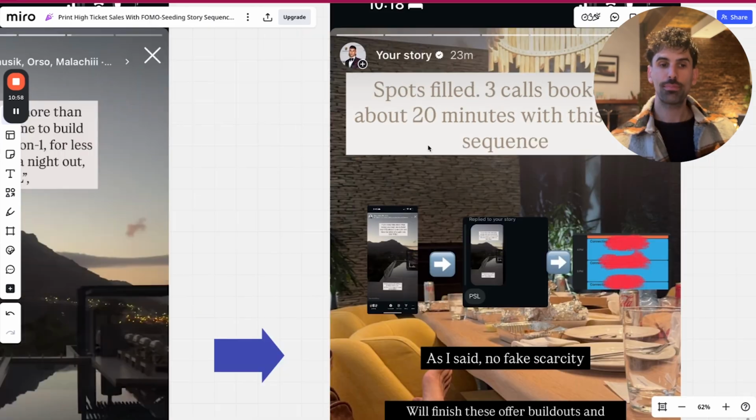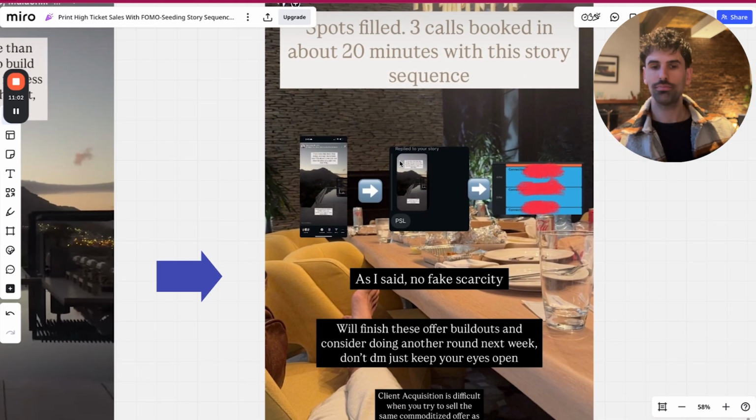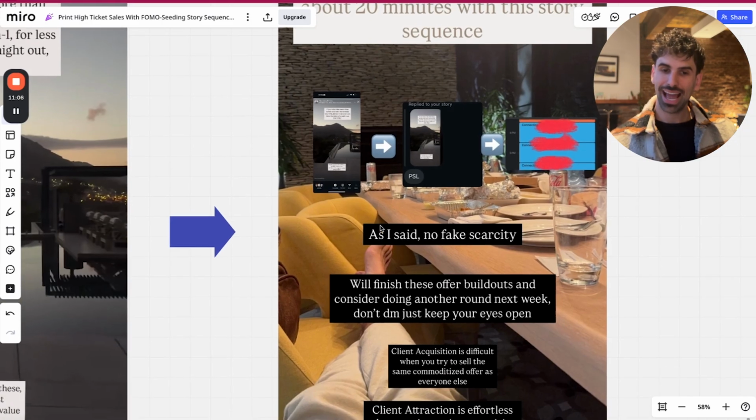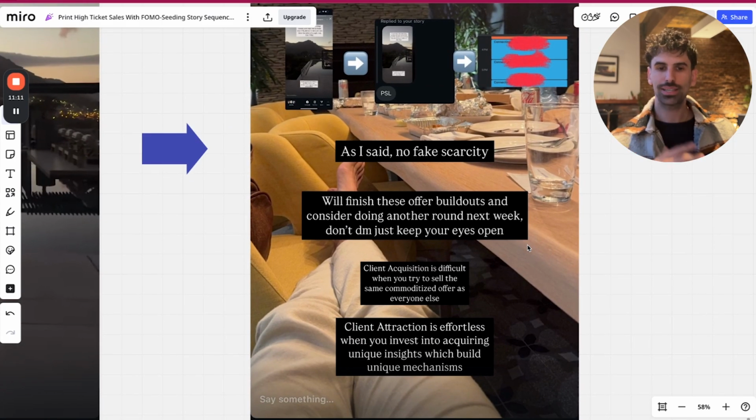Within 20 minutes of me posting this last story, I'm right away posting this next story saying, hey, too late, you're late to the party. If you didn't take action, you're out of luck, buddy. So I say, as I said, no fake scarcity. We'll finish these offer build-outs and consider doing another round next week. Don't DM me. Just keep your eyes open.